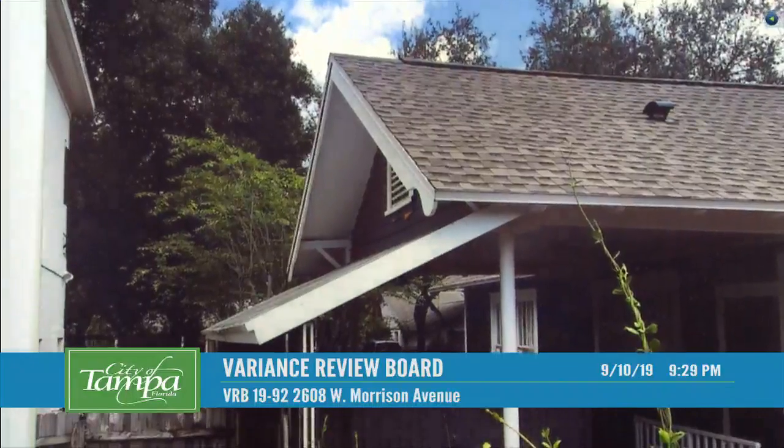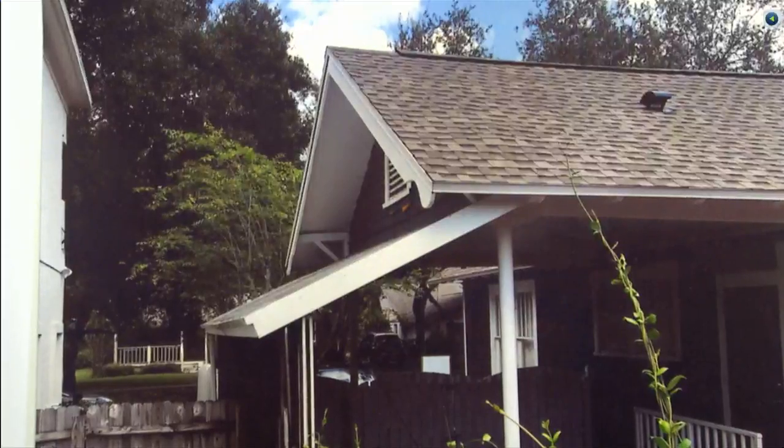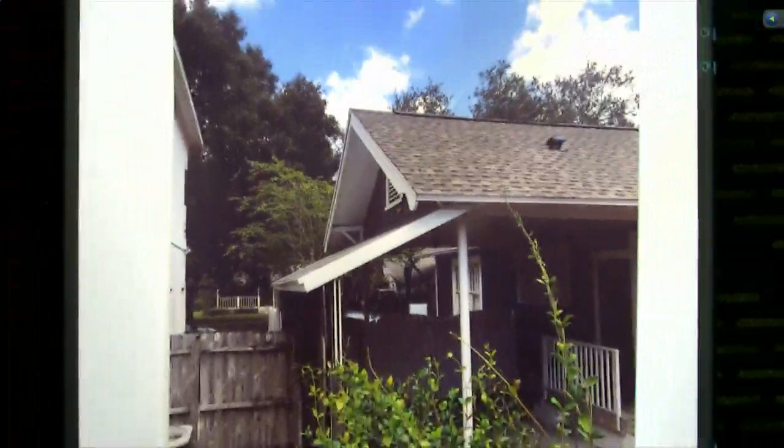I just wanted to give y'all some visual views of what we're talking about. How do they move this up and down? Oh, look at that. Okay.